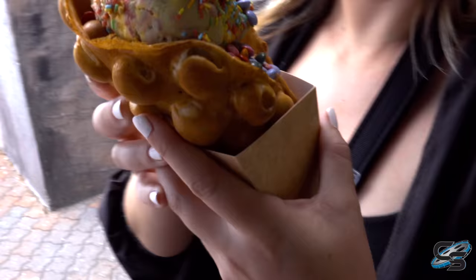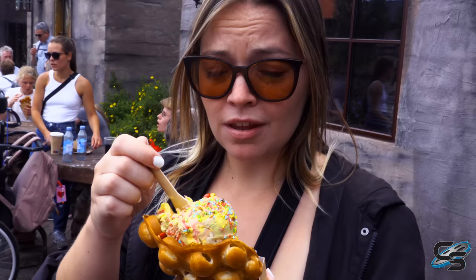So that's a waffle, literally a waffle. A waffle. Yeah, with ice cream on it. Holy crap. I don't know what I thought that was going to taste like, but that was not it.